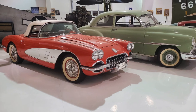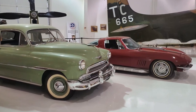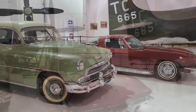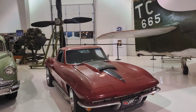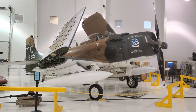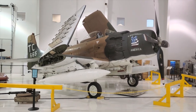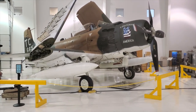I certainly did enjoy walking around the museum to discover some of these vintage cars next to the airplanes, and it must just be because they kind of do look similar. In the transportation industry, a lot of the items for airplanes and cars shared some of the same motoristic and aerodynamic elements.